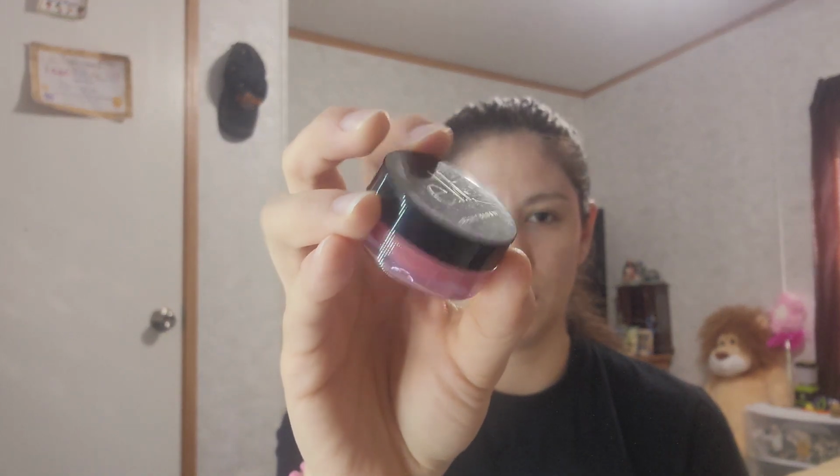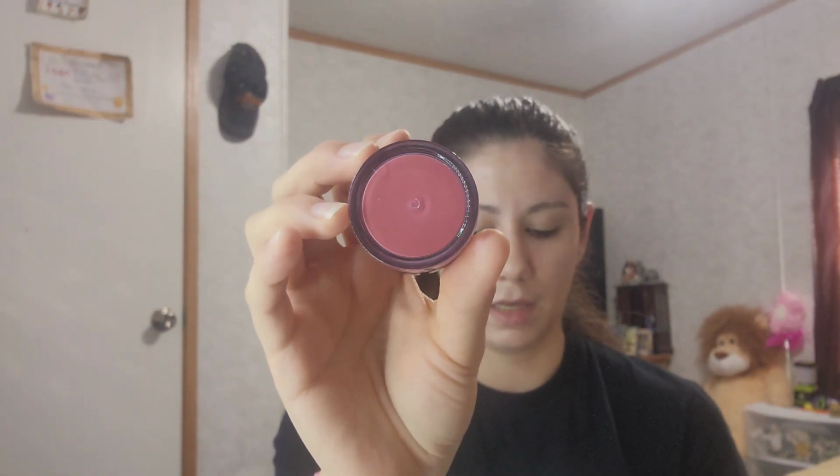The next said a wish list dupe, so I chose this e.l.f. Putty Blush. This is in the shade Tahiti, and this is a dupe for the Fenty blush, and I used it 3 times this month. So my total usage went up to 5, and I have a 10 usage goal on that.